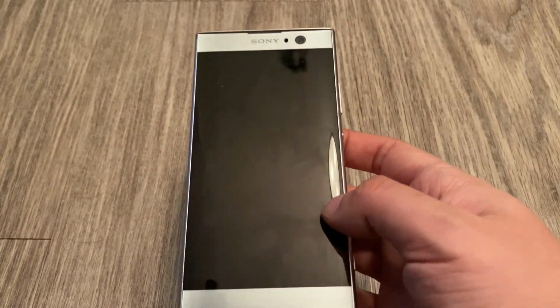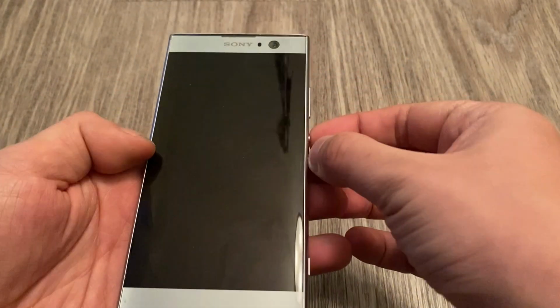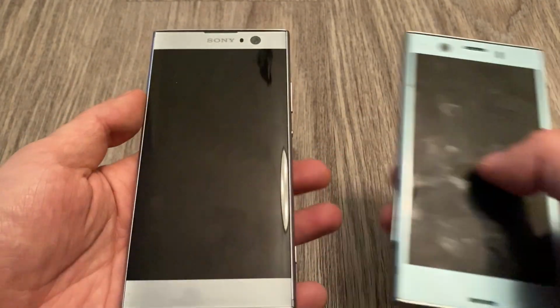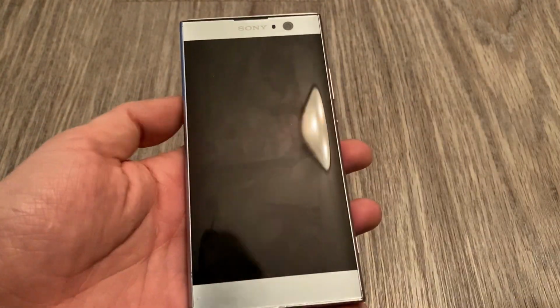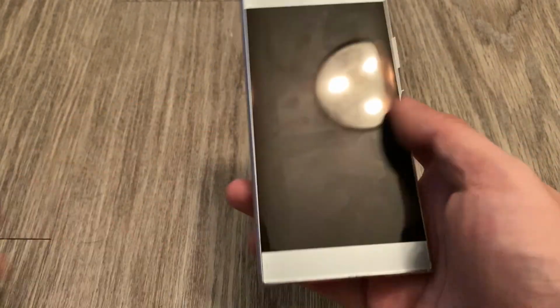So it's got this rectangular shape here, and the screen here has been extended all the way to the side, so there's almost no bezels on the sides here, which is really nice. So on my Xperia XC1 Compact, you can see that there are still some side bezels here, and they've almost totally removed it with the XA2. And it is a bigger device, so I'll give you the rundown of the specs here.